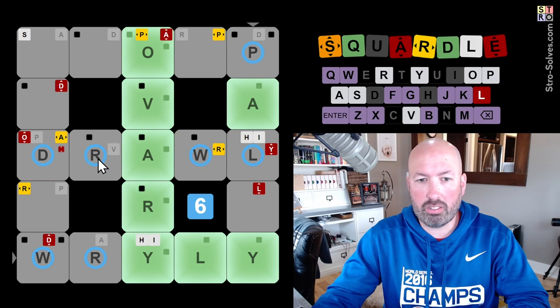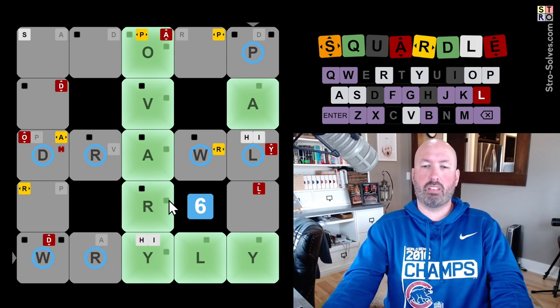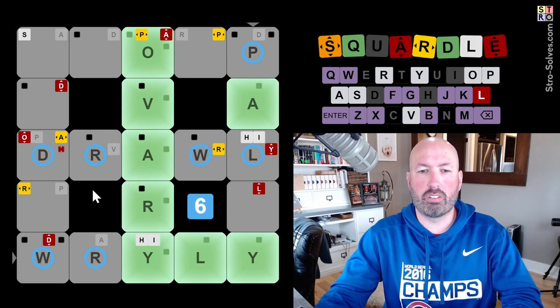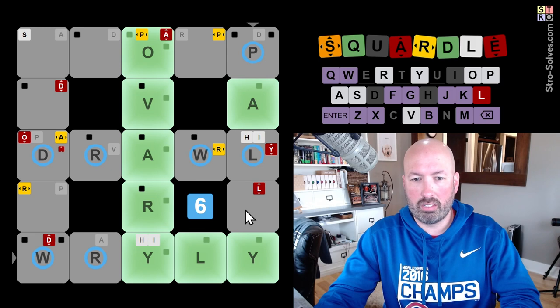The R either has to be second or last in the row. And it'd have to be L-A-R. Yeah, that didn't work. We looked at that, I think. No, we looked at the R being down here, but still, I don't think that works very well. So, draw. I don't know what this is.